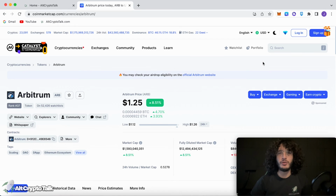And then we have the newly airdropped token ARB, which is the Arbitrum token, and is currently priced at $1.25 with a market cap of roughly $1.6 billion, ranking Arbitrum the 37th largest cryptocurrency by market cap. Arbitrum has been around for just about a week now, and when it was airdropped to all of the users, it reached its all-time high of $11.80, which is now just over 10x away from that all-time high.